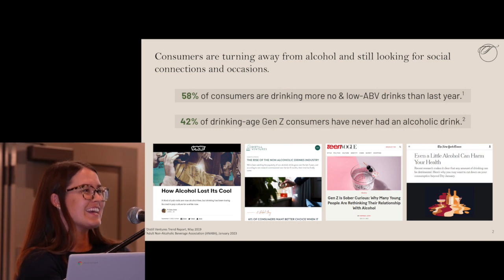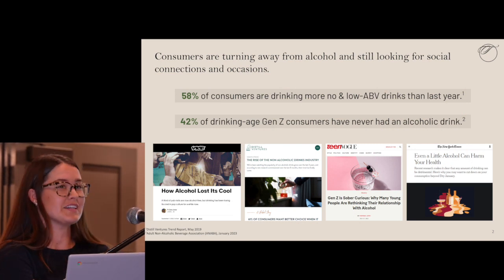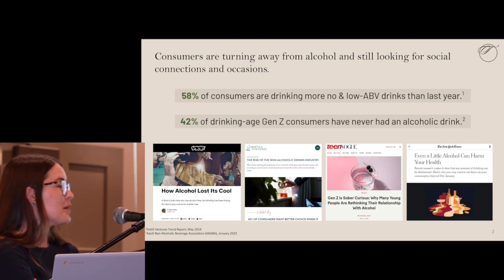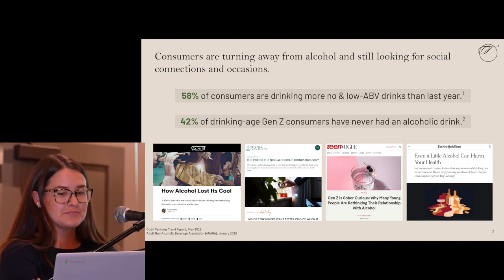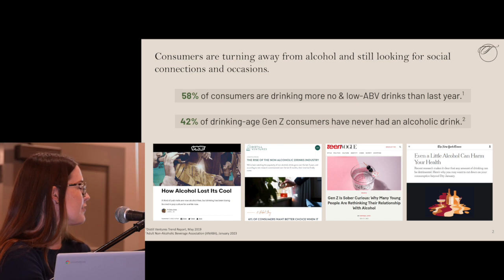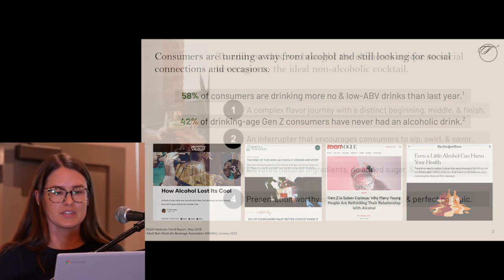42% of drinking age Gen Z has actually never had alcohol. So that's those between the ages of 21 and 27, which was certainly not my college experience. And of all publications, Vice magazine has actually declared that alcohol is over. Even big players like Diageo have built out investment arms that are focused on finding non-alcoholic brands that are going to shepherd this new wave forward.